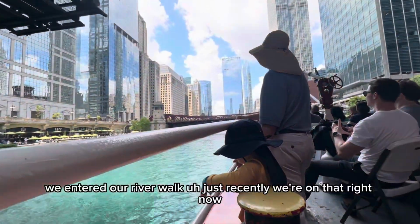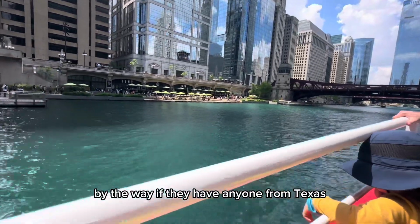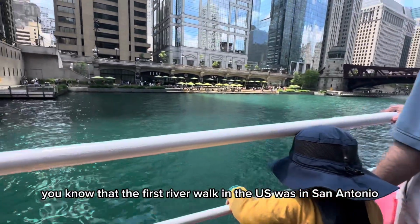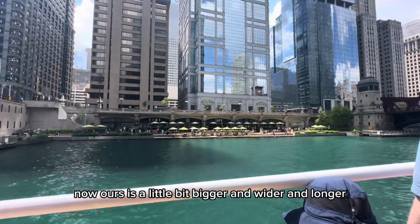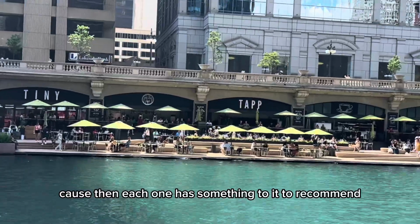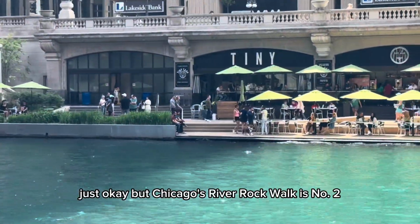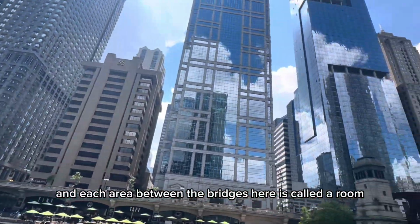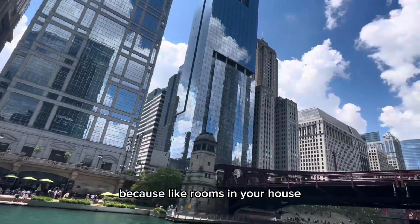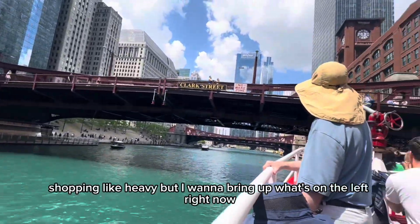All right, guys, we entered our Riverwalk just recently. We're on that right now. By the way, if anyone is from Texas, you know that the first Riverwalk in the U.S. was in San Antonio. We were the second one. Now, ours is a little bit bigger and wider and longer, because maybe each one has something to recommend it. But Chicago's Riverwalk is number two, and each area between the bridges here is called a room, because like rooms in your house, they're going to have different personalities or characters. So there's drinking, eating, shopping, what have you.